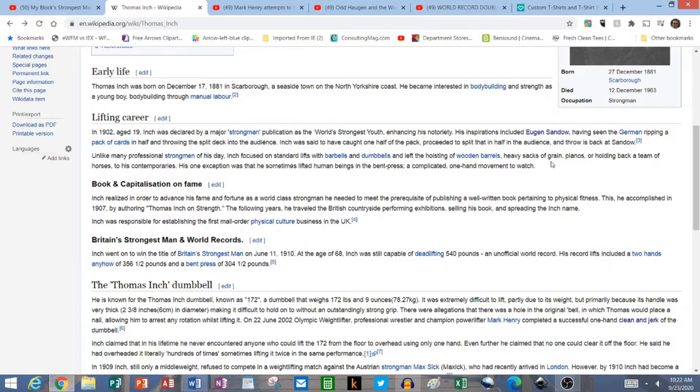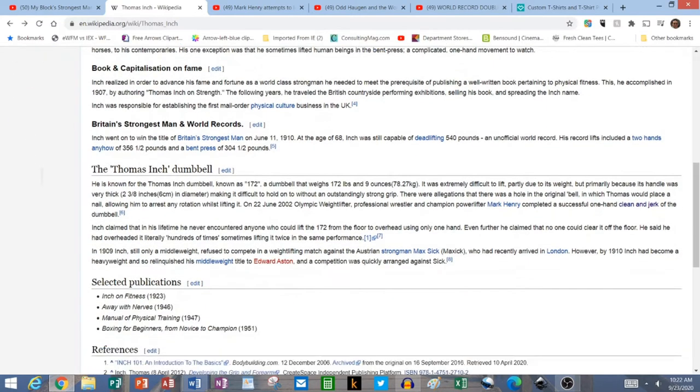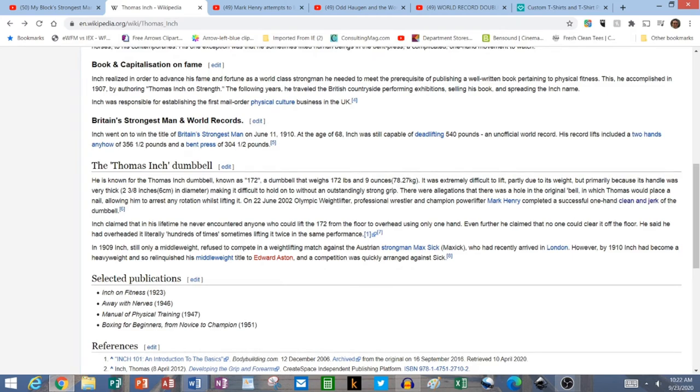So why was Thomas Inch special? Well, he's associated with the Thomas Inch dumbbell. And so what is the Thomas Inch dumbbell? It's a dumbbell that is especially heavy and also has an especially large diameter handle. So it's described as having a handle that is as big around as a Coke can. And so if you were to measure that, it's 2 3/8 inches in diameter. So to compare that to a normal dumbbell, which I Googled, a normal dumbbell is 1 inch in diameter.